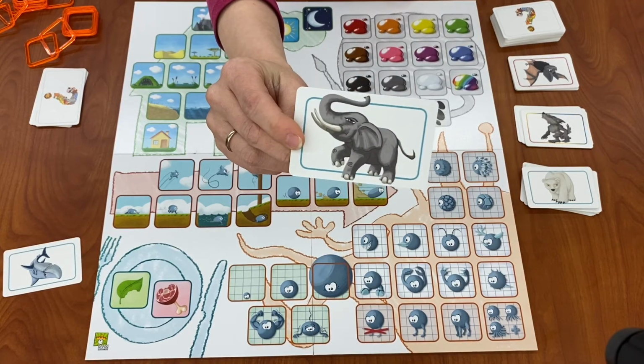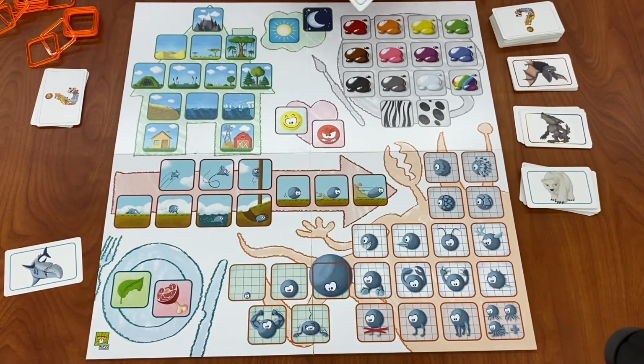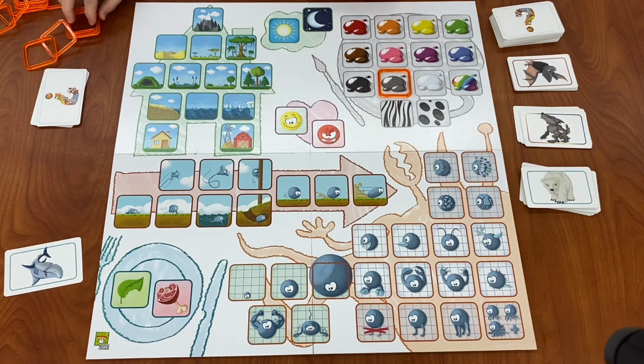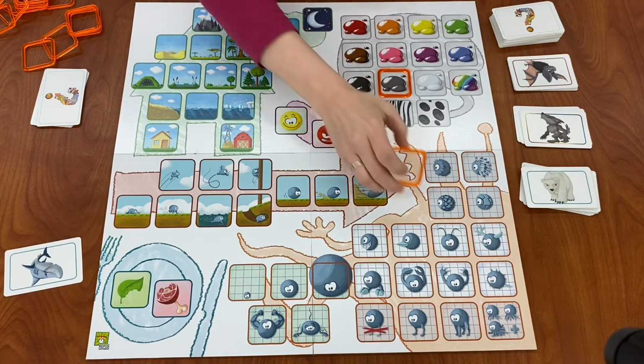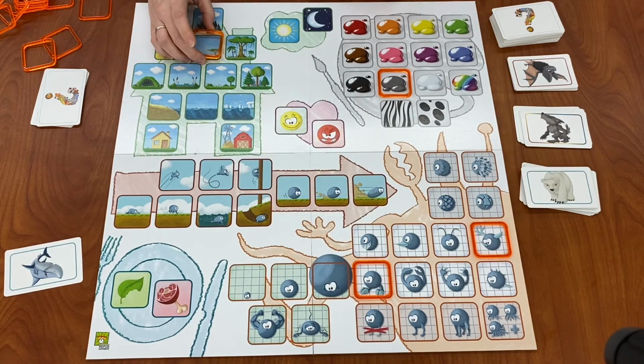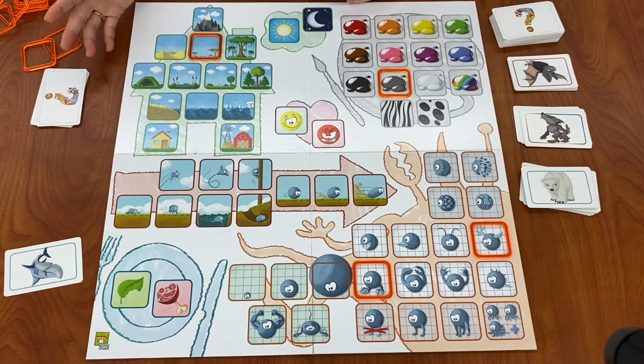Our next card is an elephant. It's the same color, so we're going to go ahead and pick a gray. We're going to go ahead and talk about the fact that he has some horns on him somewhere. He's got hooves on his feet, and he lives in the savannah. It's a great time to talk about some of the other animals that might come from this habitat as well. Make this as educational as you can for those of you who have children at home.